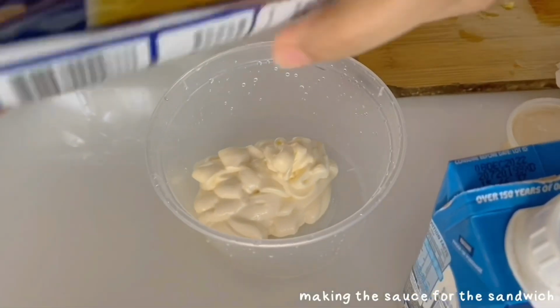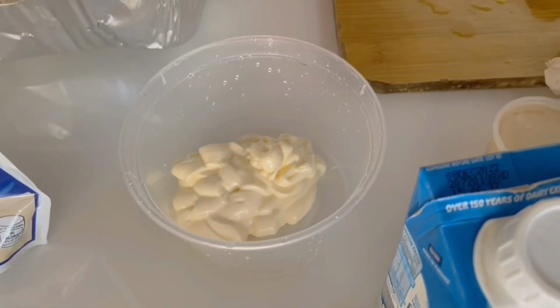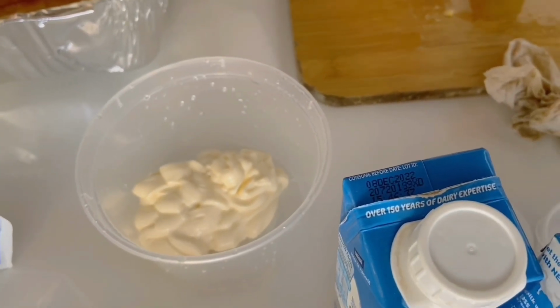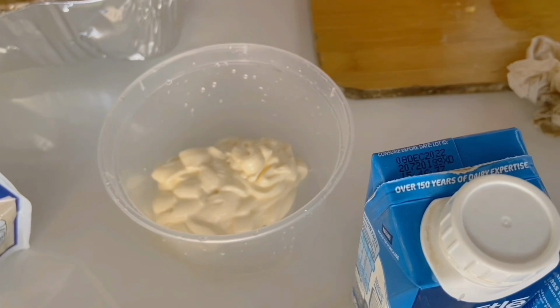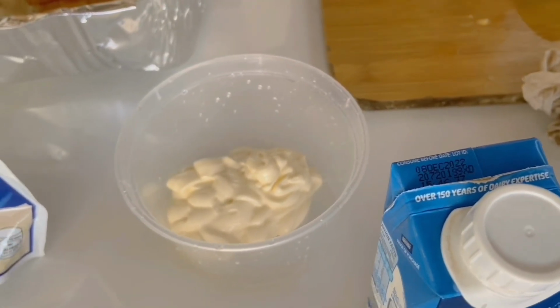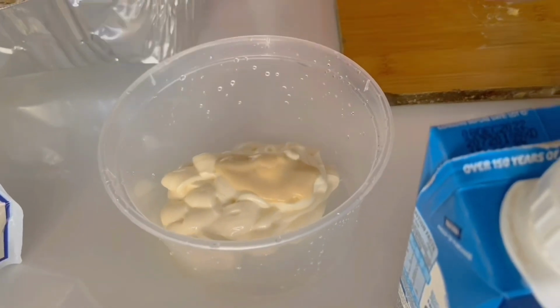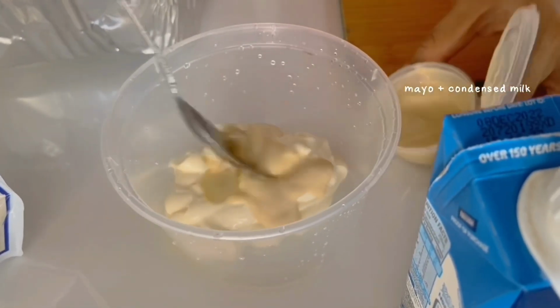Okay, and then so this is the mayonnaise, and we're gonna put condensed milk. So para meron siyang a little bit of sweet flavor on the sauce.